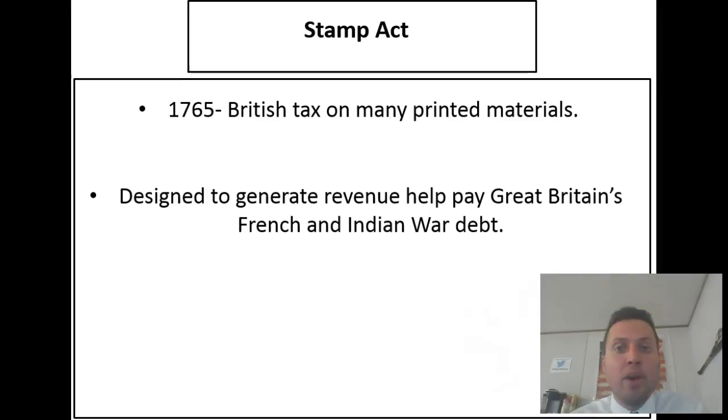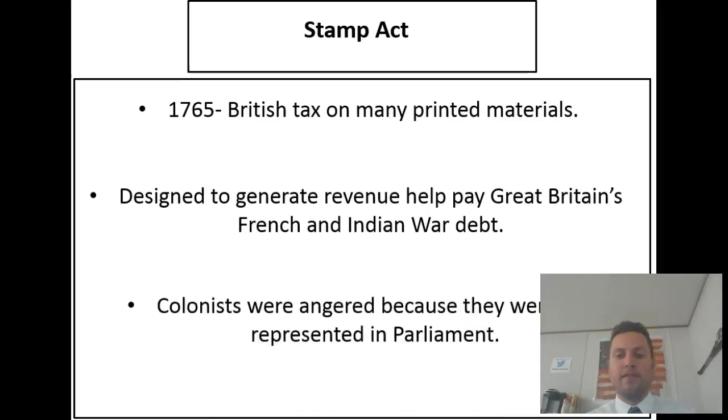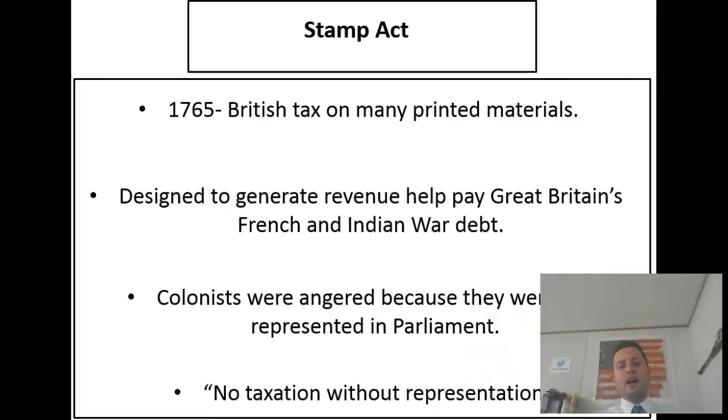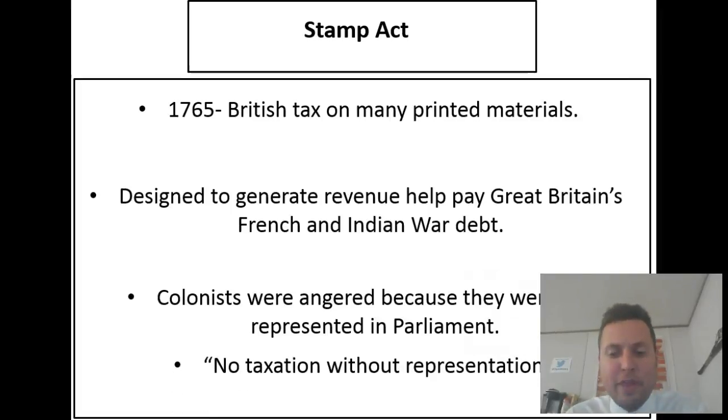Great Britain really thought that it wouldn't be a problem to tax the colonies. They pay the tax, they get the money back, it's all good. Now, colonists were angered because they were not represented in Parliament. They would say, no taxation without representation. It's not that they were against being taxed. They were against being taxed by Great Britain because nowhere in Parliament did the colonies have any representation. So the colonists were angered because they were not represented in Parliament, and they said no taxation without representation.